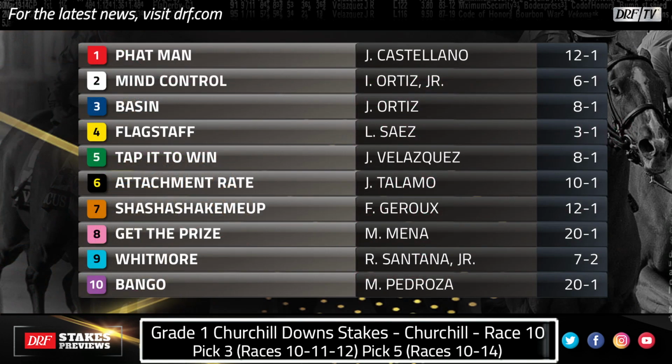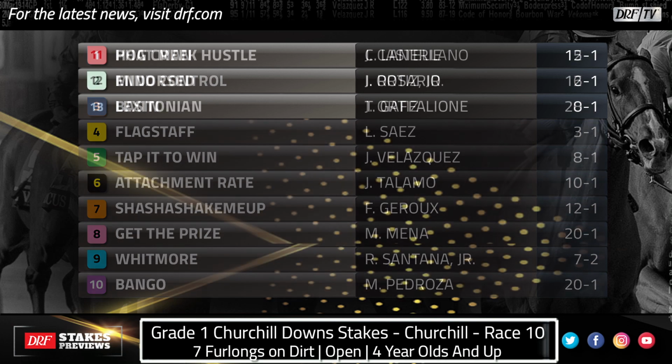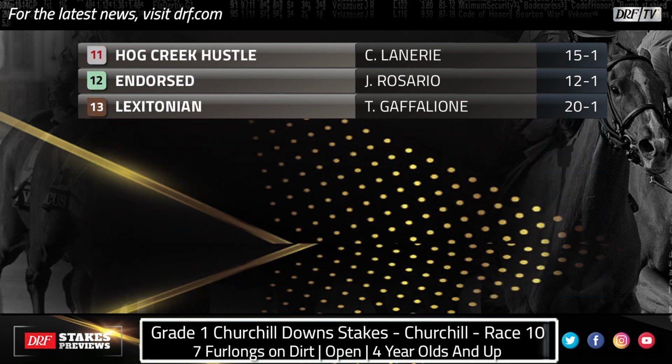Here's the field for the Grade 1 Churchill Downs Stakes. Originally, Charlatan for Bob Baffert was going to run in this race. Charlatan decided not to run. Everyone else decides to run, and the field is led by Whitmore, Mike, last year's Breeders' Cup Sprint winner, who surprisingly is not the morning line favorite. Yeah, I'm surprised he's not either. He's a worthy horse to have in here, though, even with Charlatan not showing up. He's a really nice horse. I do think he's probably the horse to beat.